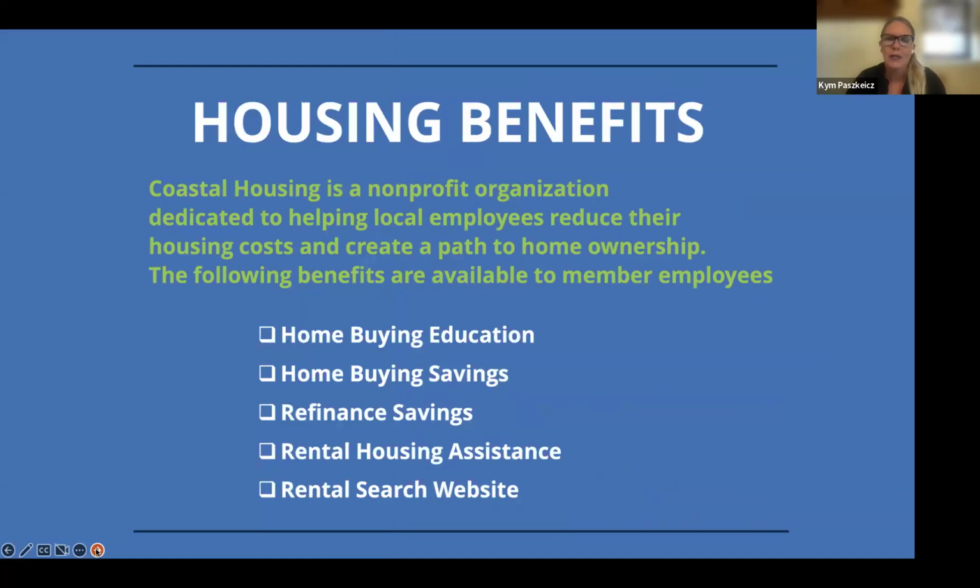So Coastal Housing is a nonprofit organization, and we have been serving Ventura, Santa Barbara, and San Luis Obispo counties for over 35 years. Really, our goal is to help local employees reduce their housing costs, regardless of where you are in the housing cycle, and also help you create a path to home ownership. And we do that by providing a number of benefits.